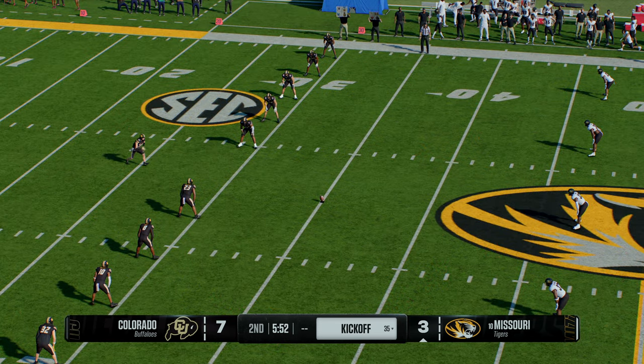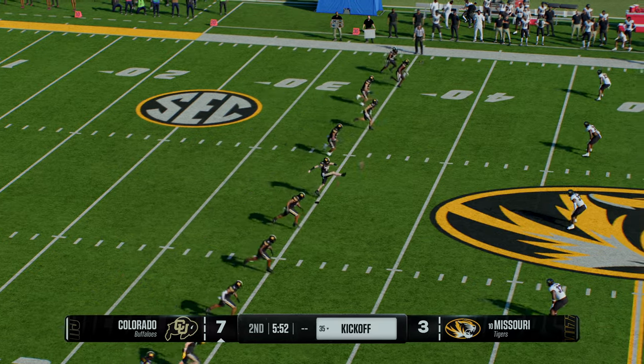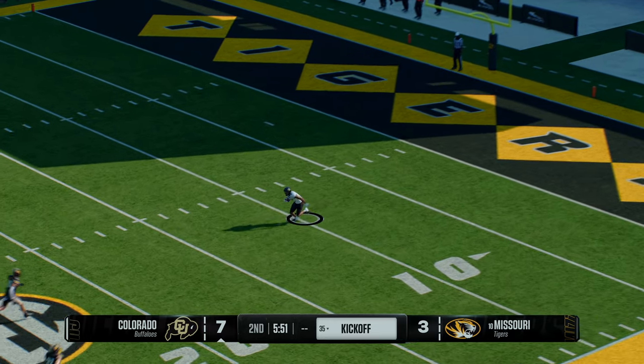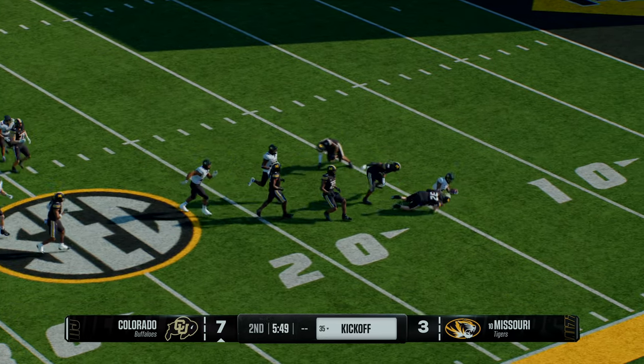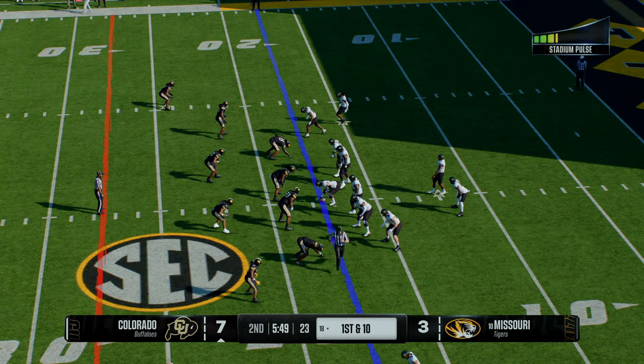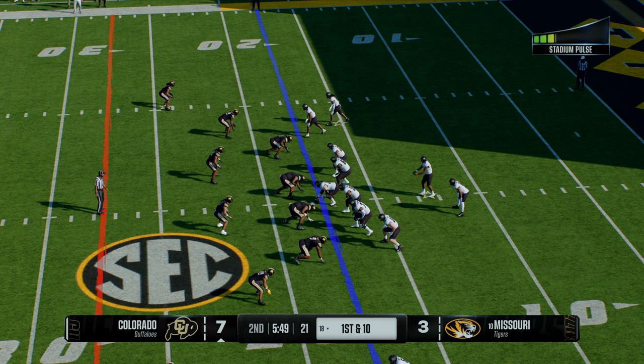They were able to get a field goal on the board, and now they'll kick it away. From inside the 10, here he comes. He was looking for some running room, but not much to be found as he's stopped at the 18. And the Colorado offense is coming back onto the field.